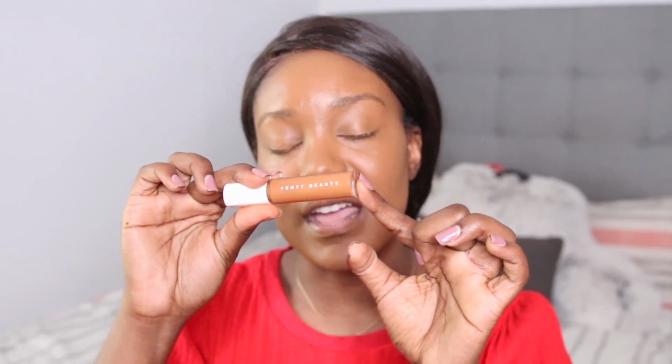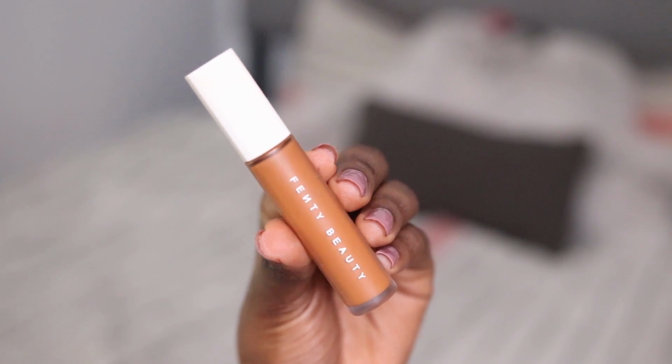Next is I'm gonna move on to my concealer. Now, y'all know I love the Fenty Beauty Pro Filter Concealer. The color I use is 440. I've mentioned this in past makeup tutorials. It's still the same one I'm using going into the summer season. If I change it up, I will let you guys know and do a new look with new products.